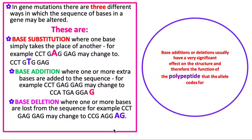In gene mutations, there are 3 different ways in which the sequence of bases in a gene can be altered. And these are base substitution, where one base simply takes the place of another. So, for example, CCT GAG GAG may change to CCT CTG GAG.